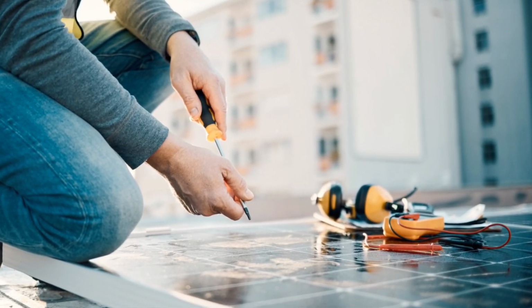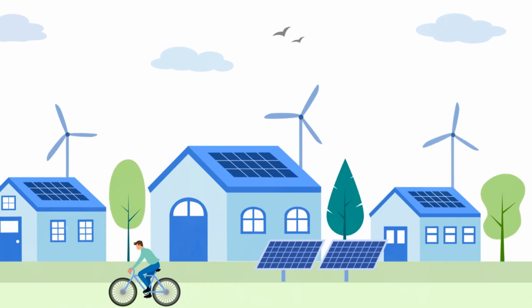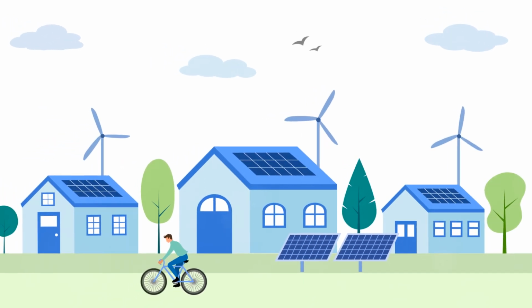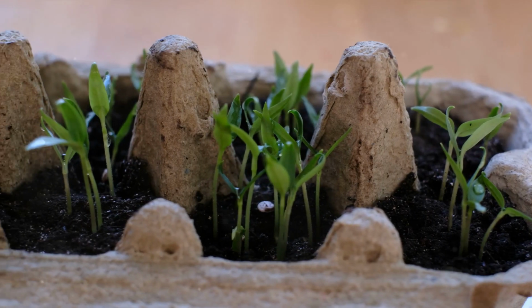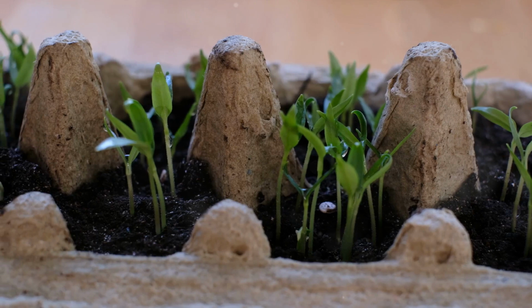If you're ready to take the plunge into a more self-sufficient and sustainable lifestyle, you're in the right place. We'll be exploring everything from renewable energy sources to food preservation, teaching you how to make the most of what nature has to offer.